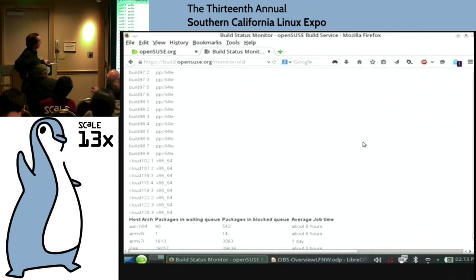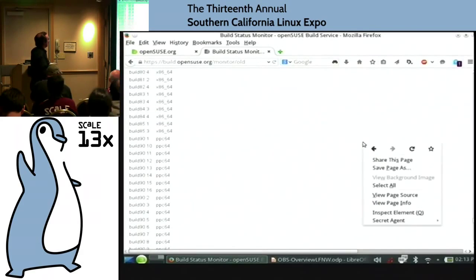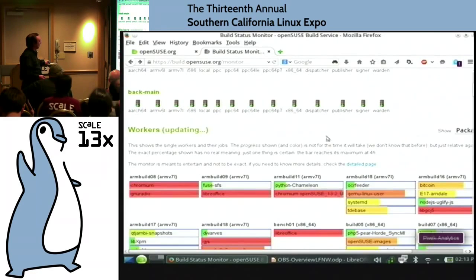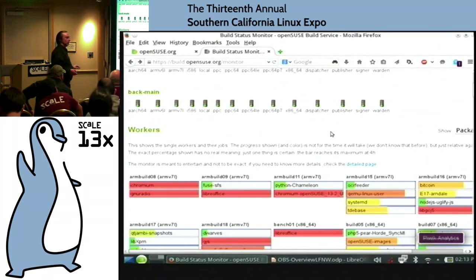Go ahead. So if upstream dependencies break a downstream package, I'm assuming the downstream package doesn't get published. Correct. So failed builds do not get published. Let me show you, that's a good question. There's another couple of parts that are really cool about OBS. Yes, you can. There's a choice in the notification system.